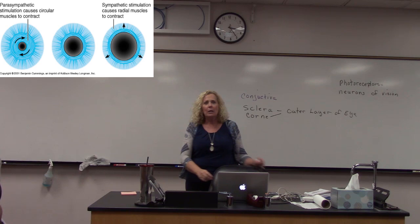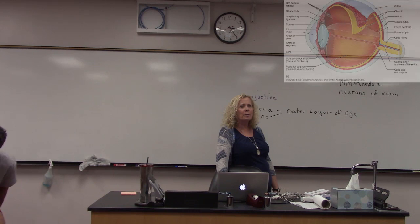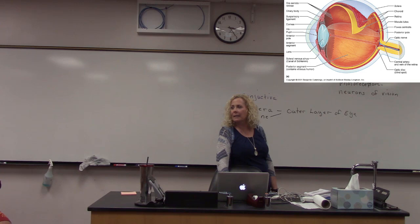So the light goes right through this hole. That's all it is. It's just a hole in the middle of the iris of the eye. So again, the light is coming through the cornea and goes directly through the pupil. And the next thing it hits is the lens. Okay, so we'll talk about the lens in just a little bit. But then it goes through the eye, and this yellow layer here is the innermost layer of the eye.